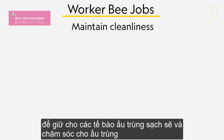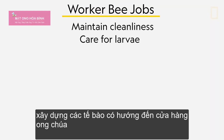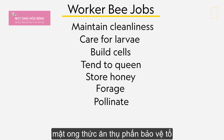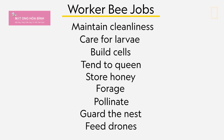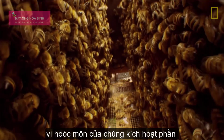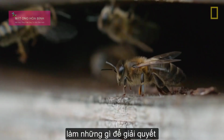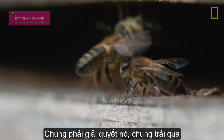They keep the cells clean, care for the larvae, build cells, tend to the queen, store honey, forage, pollinate, guard the nest, and even feed male bees honey if they're begging for it. Each bee knows what to do because their hormones activate the part of their genetic makeup that tells them what jobs they have to tackle and when they have to tackle them.